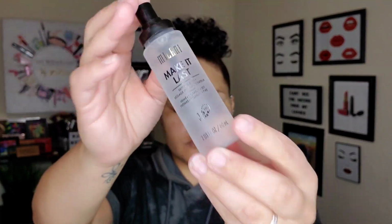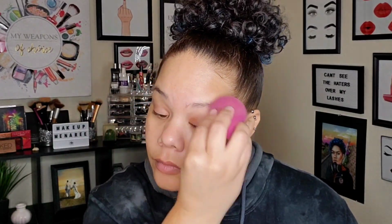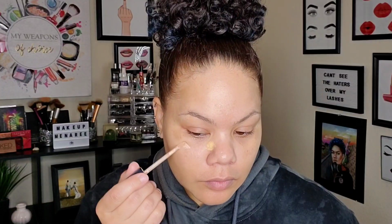Okay, so I'm just gonna do the Milani Make It Last setting spray. I always do this before I do anything else. NYX Can't Stop Foundation. On this, I'm just spot treating the areas that need a little concealing, a little help. And because my face is still a little wet from the spray and then the sponge, it just sheers everything out. It doesn't really cover a whole lot. You'll see me go back and just cover the other areas that need a little more covering. The point of this is just to have a little bit of makeup and not a lot.